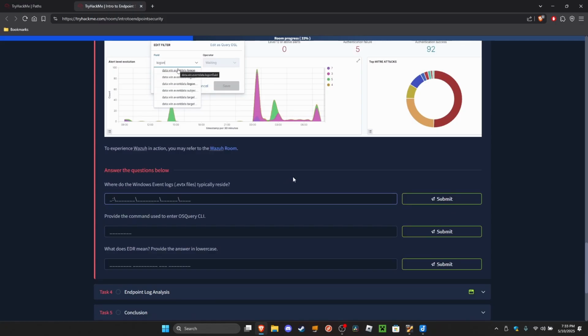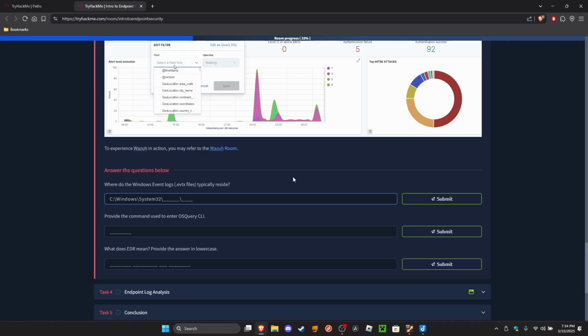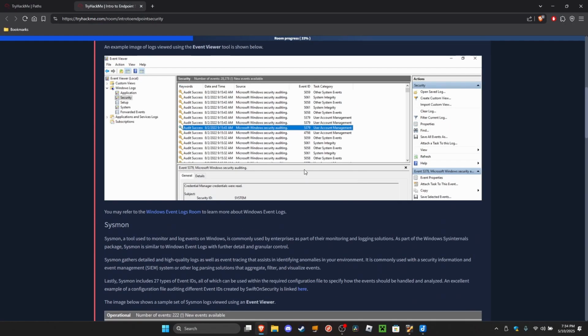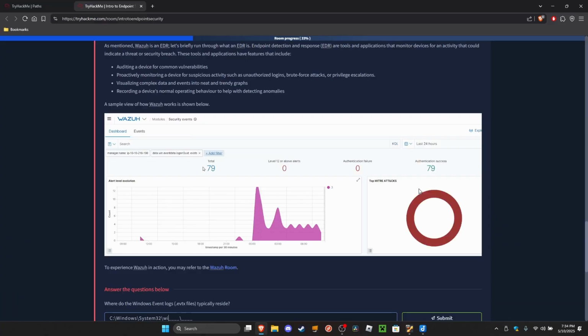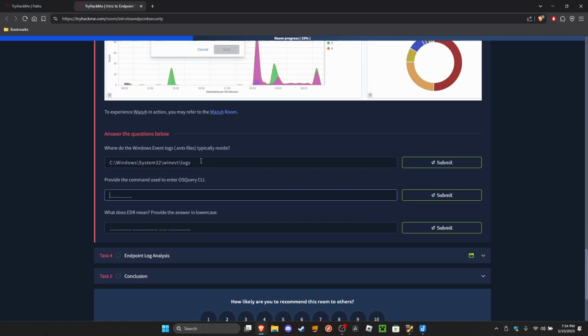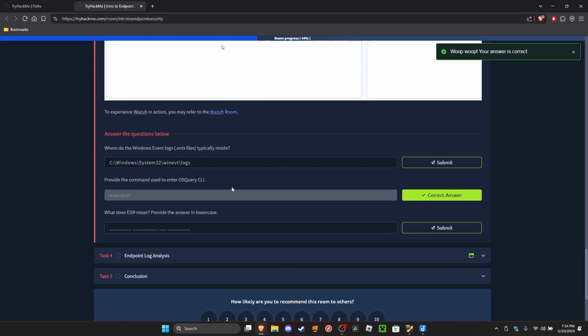So where do the Windows event logs typically reside? I'm going to say System32. I don't remember off the top of my head. Where is the sort at? Win event. Oh, okay. I knew it had something to do with logs.